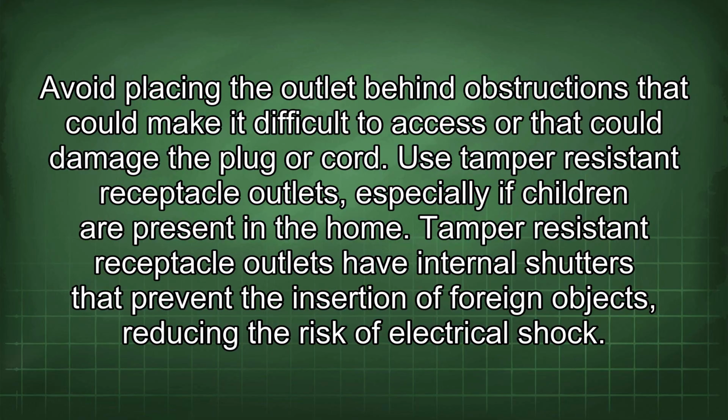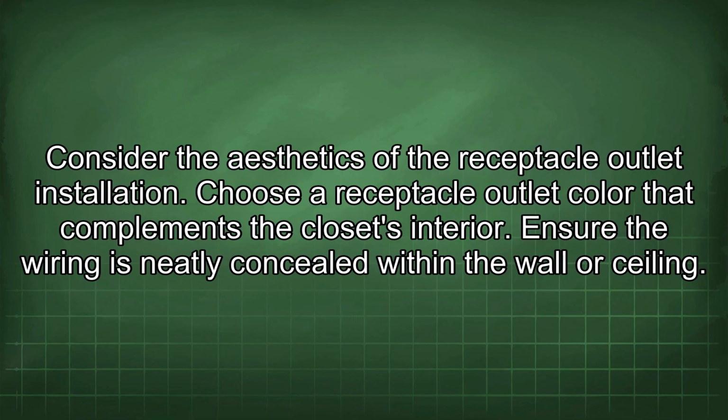Tamper-resistant receptacle outlets have internal shutters that prevent the insertion of foreign objects, reducing the risk of electrical shock. Consider the aesthetics of the receptacle outlet installation. Choose a receptacle outlet color that complements the closet's interior. Ensure the wiring is neatly concealed within the wall or ceiling.